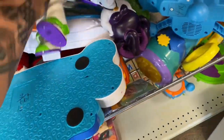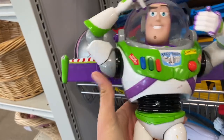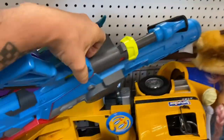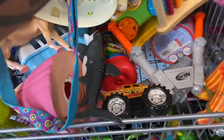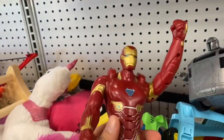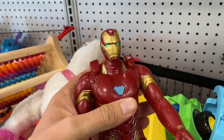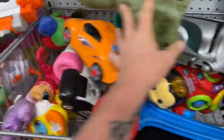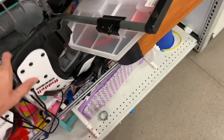What do we got? Oh, look. We got another Buzz Lightyear. This one actually has his wings. That's cool. It's our boy Buzz. And then we've got Ursula, I think her name is, right? Ouch. Just hit my head on this thing. Great white shark. And that is a cheapy Iron Man. Oh, he talks. But he's made out of really cheap plastic. Oh, we got some football shoulder pads here.